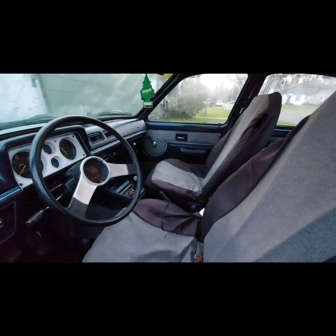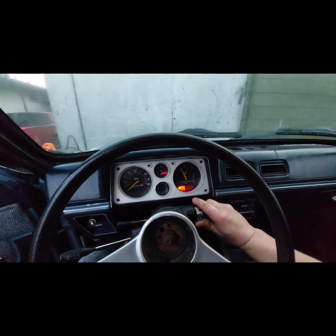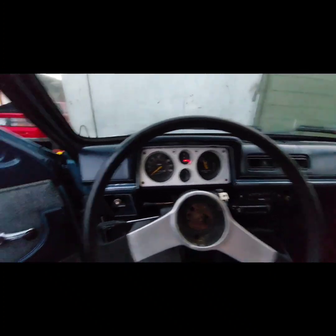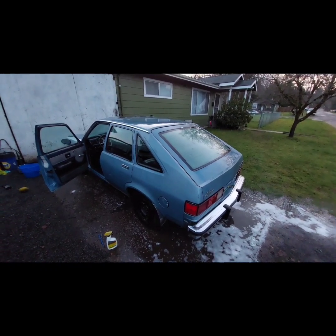Not too bad for a first day. She's not perfect, but at least she's cleaner. Well, I think that's a good day's work. We got it mostly cleaned up. It's somewhat habitable. It runs.